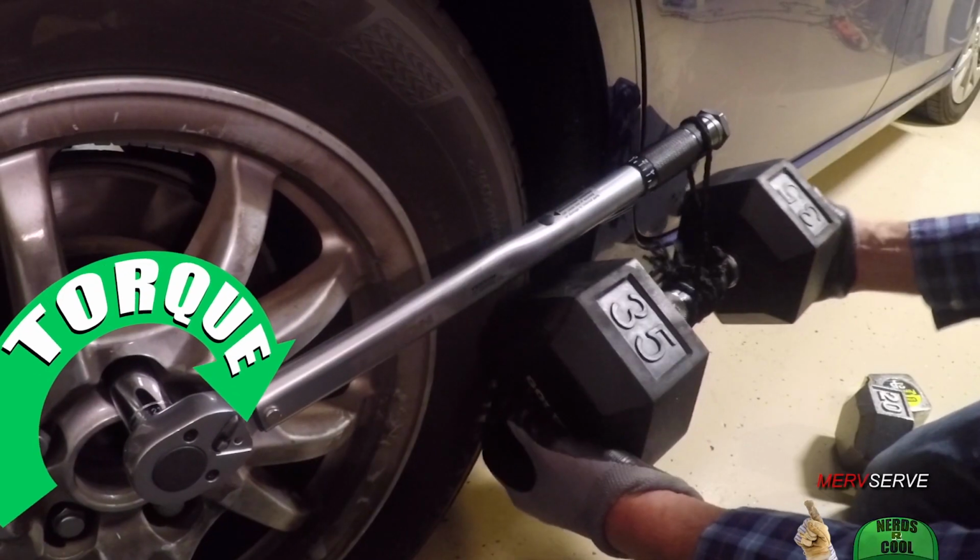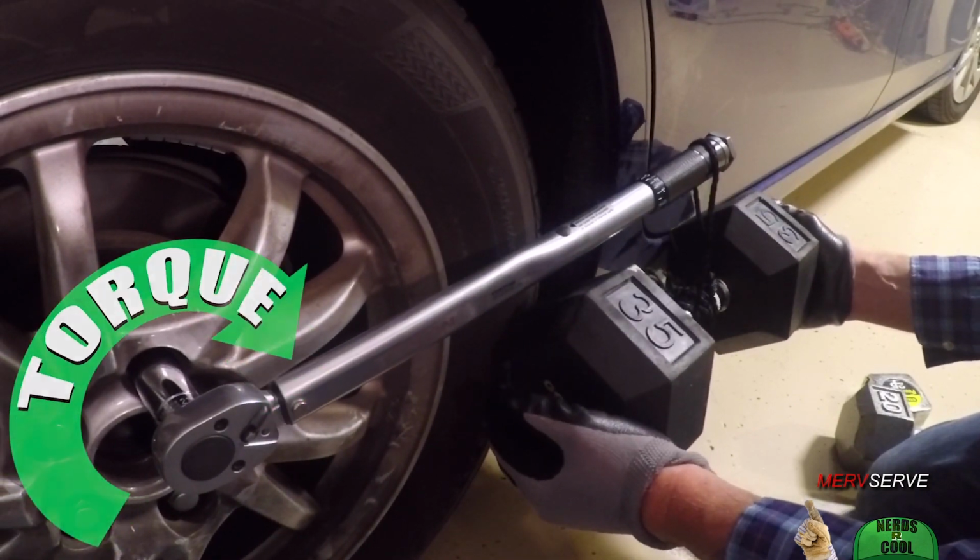Superhuman strength. And for stuff like this, gloves give you superhuman strength. Yeah, there. You hear that? Yeah, that was me saying it.